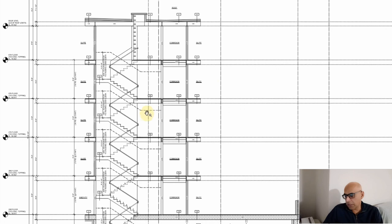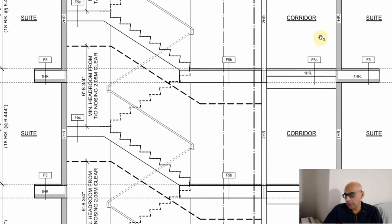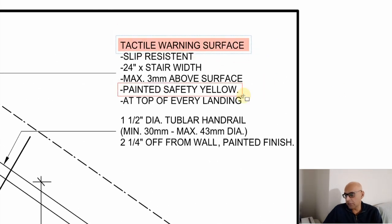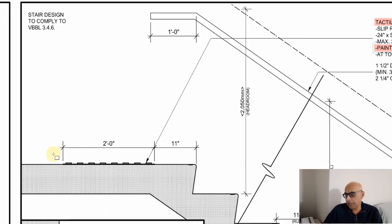And I was talking about stairwells. Here is a drawing of a stairwell. You see, it also shows that there are some textile worn surfaces that need to be painted. So we have to figure out whether it's going to be epoxy or ordinary concrete paint.